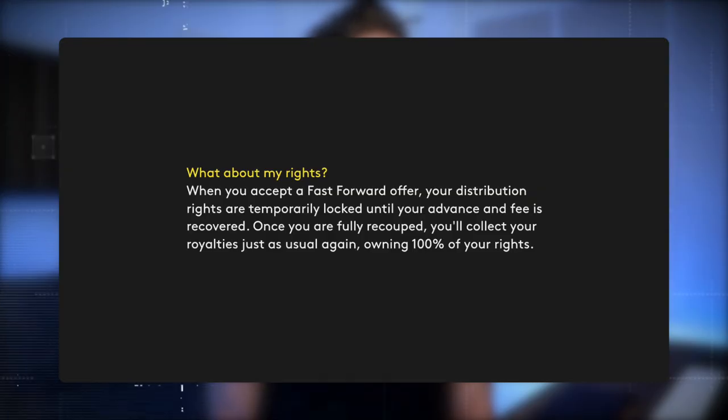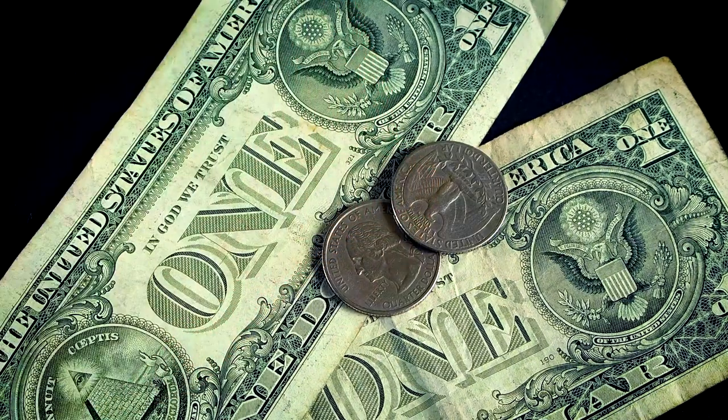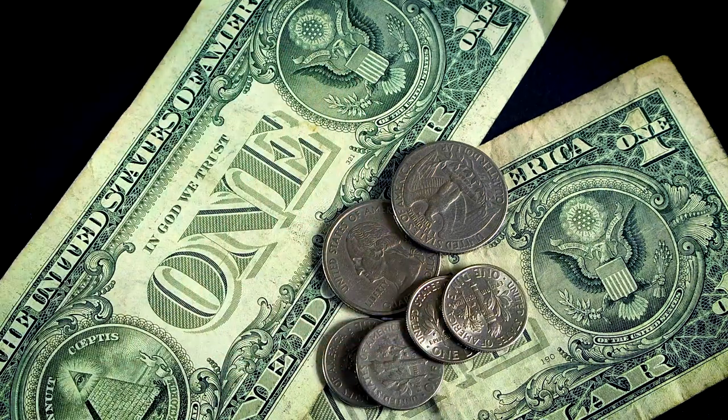And then lastly, what about my rights? When you accept a Fast Forward offer, your distribution rights are temporarily locked until your advance and fee is recovered. Once you are fully recouped, you'll collect your royalties just as usual again, owning 100% of your rights. Basically, it's this. You're not giving up any of your rights, but what you are doing is two things. Number one, you're paying a small fee to get access to this money before it is technically owed to you.